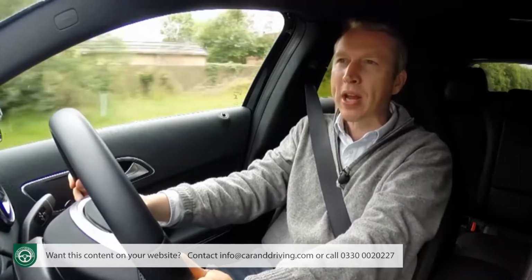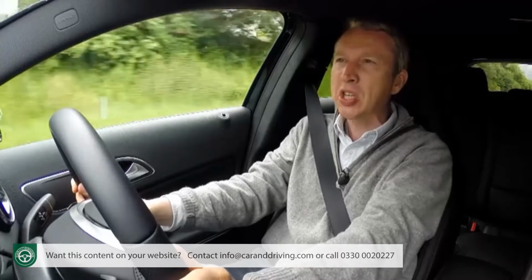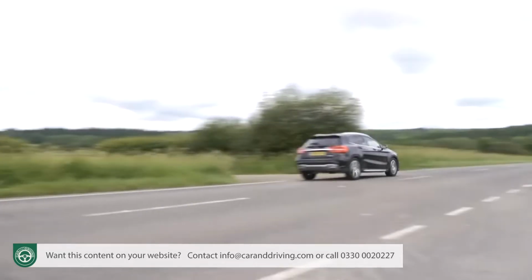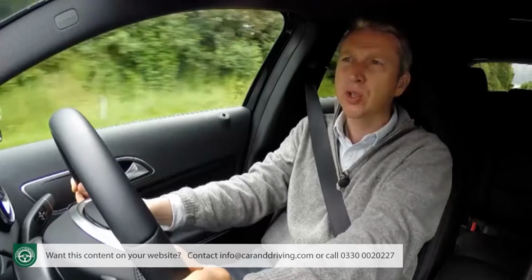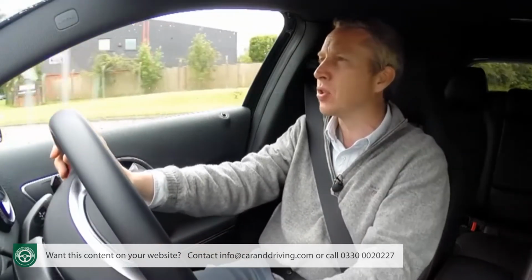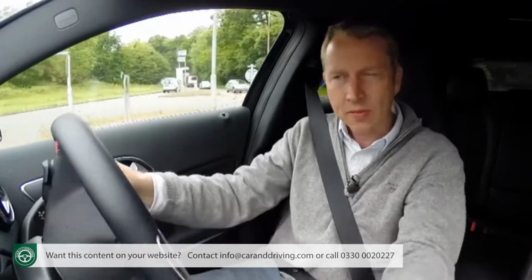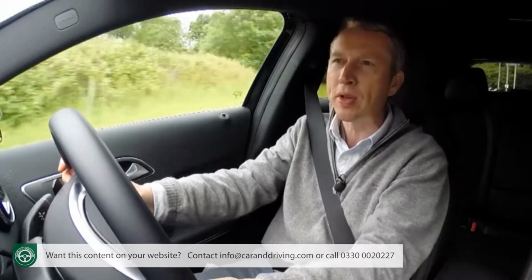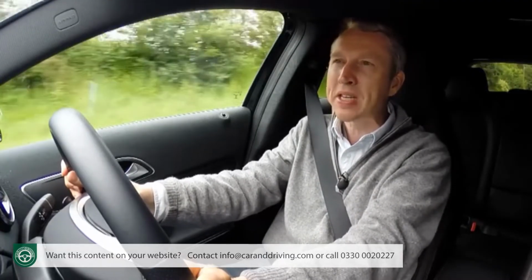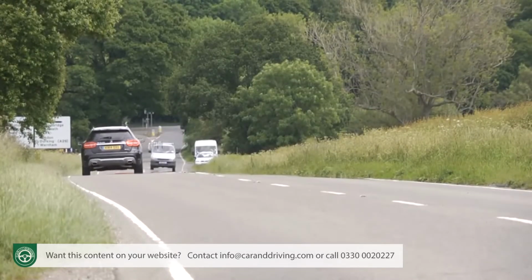With 170 brake horses to call upon, this version has a useful extra turn of speed, dispatching the 62 mile an hour benchmark in 8.3 seconds en route to 134 miles an hour, despite having to carry around the extra weight of four-wheel drive hardware that can send up to 50% of the engine's power to the rear wheels for improved cornering exit traction. The 211 brake horsepower GLA 250 petrol variant also takes the auto 4MATIC route and should feel pleasantly rapid, delivering 62 miles an hour in 7.1 seconds on the way to 143 miles an hour.